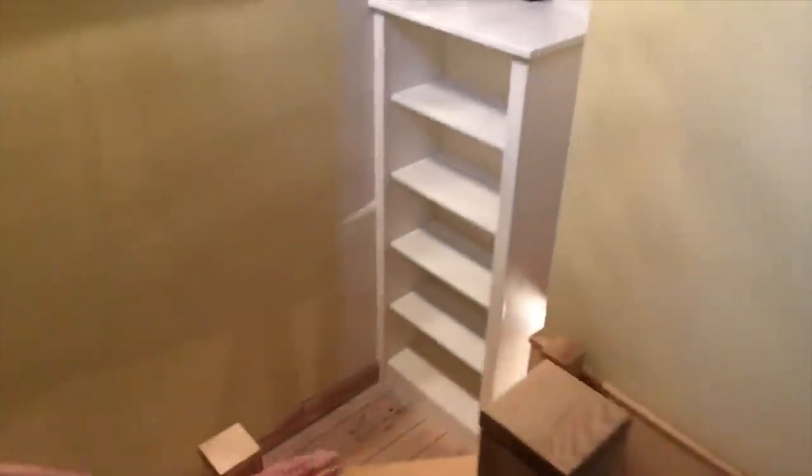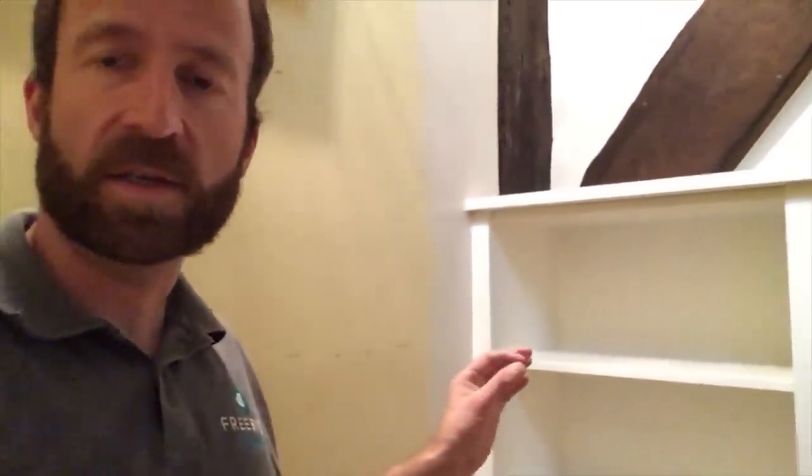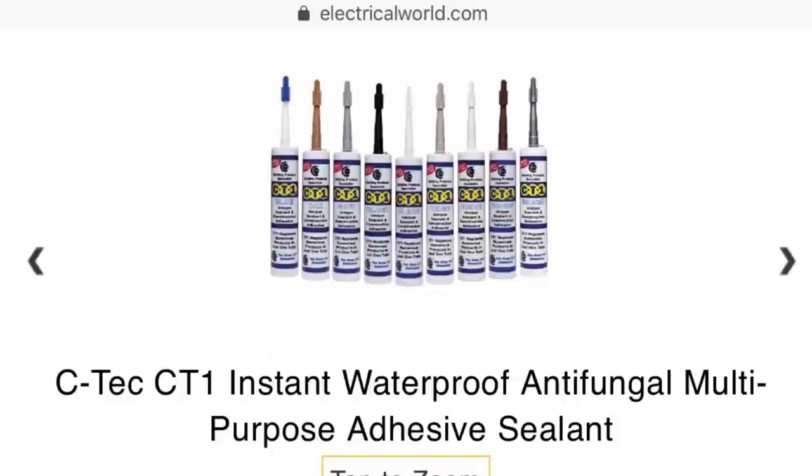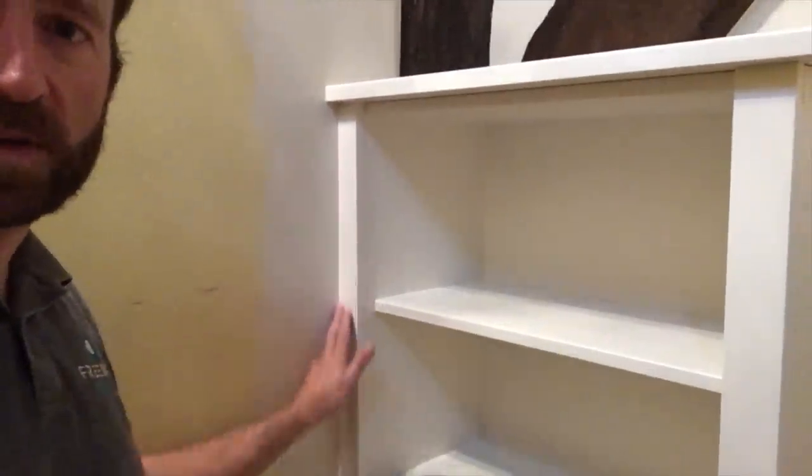Now, people that have been following my YouTube will know that I've been trying different options for caulking the gaps, knowing that some options lead to cracking. They look fine for a few days but crack later. So what we did on this one was use the CT1 product, a quite expensive adhesive filler that's paintable, and I'm really pleased with the results on this. You really feel that it's stuck well, and we've got a very good joint there.